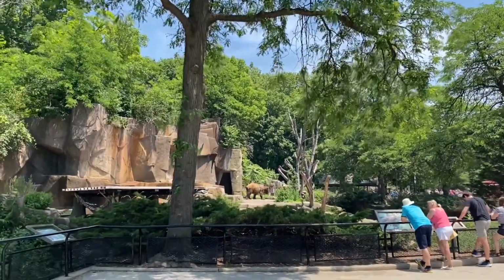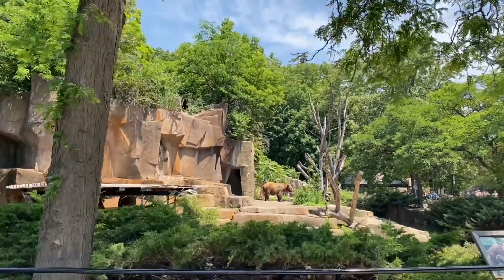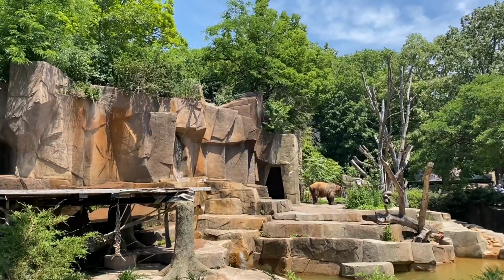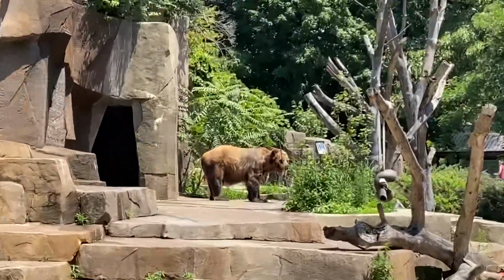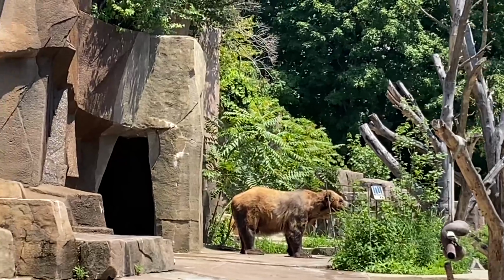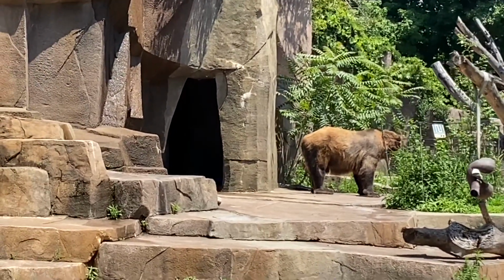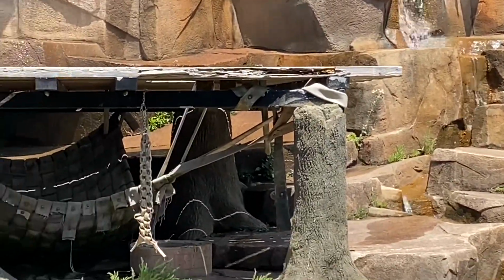To another bear habitat. There he is, hanging out. Get you a little closer. Check that out. He is just standing there. Look at that. Bears can run up to 35 miles an hour in short bursts. Look at the huge hammock they have here.